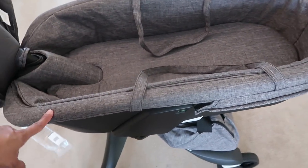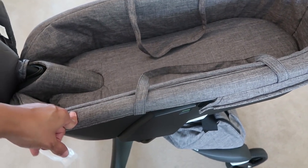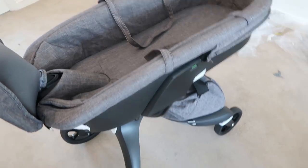Because do you know what? You take this with you in the car. It's quite big. So you'd have to fit it in the boot somewhere. But you wouldn't... I don't know.